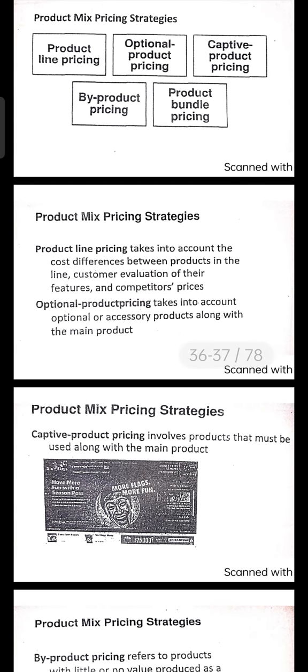Product line pricing takes into account the cost differences between the products in the line, customer evaluation of their features, and the competitors' prices. So for the product itself, they will do the pricing based on the customer evaluation and also the competitor price. Like a housing project, the terrace house, they will do a survey: what are the nearby competitors and what is the pricing of the nearby competitors' housing project.